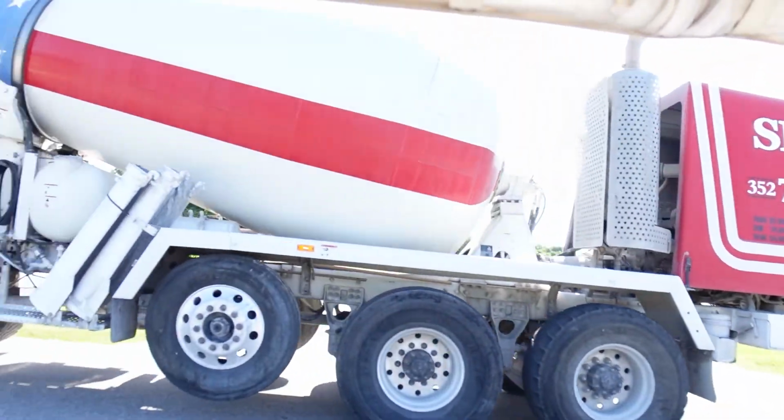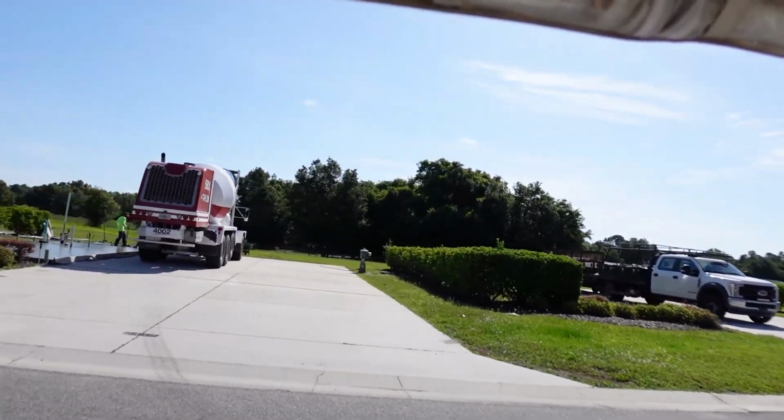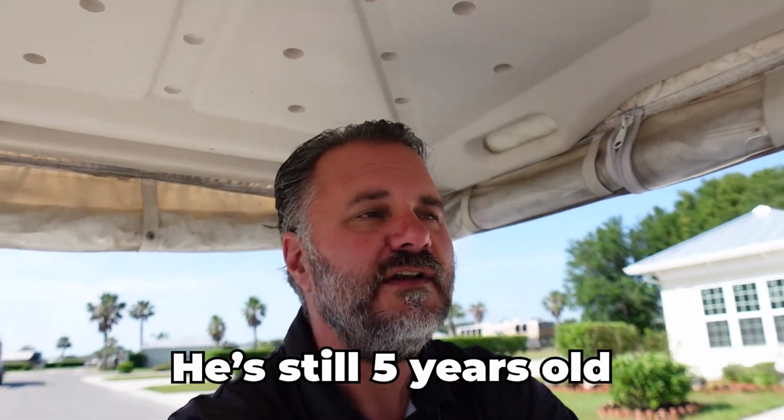There's concrete trucks. That's always fun. The Jeep broke down after 6,000 miles. The charging unit for the plug-in charger stopped working. It was throwing a fault, and it sounded like it was just a software update, but we'll see when we go to pick it up today.